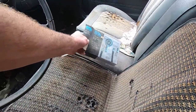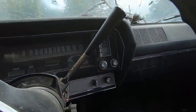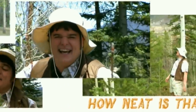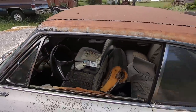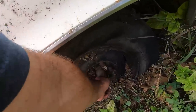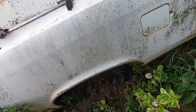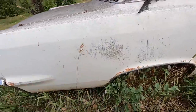What else is this? Compression tester. That's not a good sign. Look at the radio. Vertical. Kind of a neat thing. How neat is that? Windshield's foobar. It's got stainless wipers though. Tires up. Oh, that's right, he's got the stupid press-on brake hub axle conglomerate thingies. Hopefully there's some good stuff in the trunk, like a spare tire.